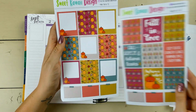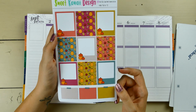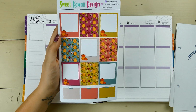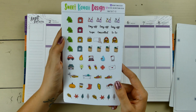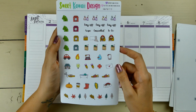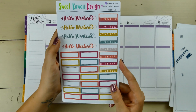That's a super cute quote. Page 6 has your functional and decorative full boxes, and I love the pumpkins. It is visually overstimulating still, but I love the pumpkins with the leaves. They're super cute. Page 7. Oh my goodness, look at Simon all cozied up in his little bunny slippers. Those are freaking cute. And all the different icons. I love that she switches them up pretty regularly.